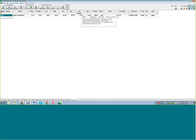Now, you can really see what's happening because if they have an announcement after the market closes, you'll be able to see in after-market hours what the analysts and everybody are really thinking about it. If it's up 3%, 4% in after hours, you already know it's going to go that direction.